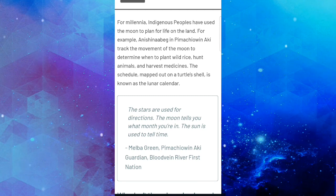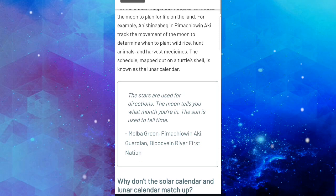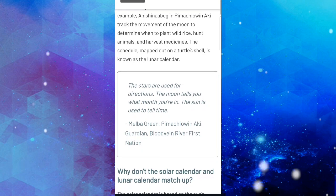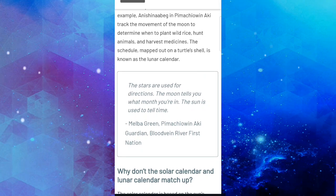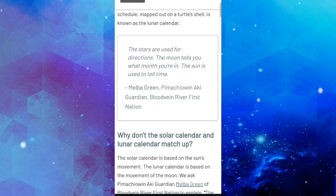For millennia, indigenous people have used the moon to plan for life on the land. For example, oh, I'm not even going to try that name. Oh my gosh, Arishinabeg. I guess it's not that bad. That's probably not how you say it, but Pemachi Aki track the movement of the moon to determine when to plant wild rice, hunt animals, and harvest medicines. The schedule, mapped out on a turtle's shell, is known as the lunar calendar.